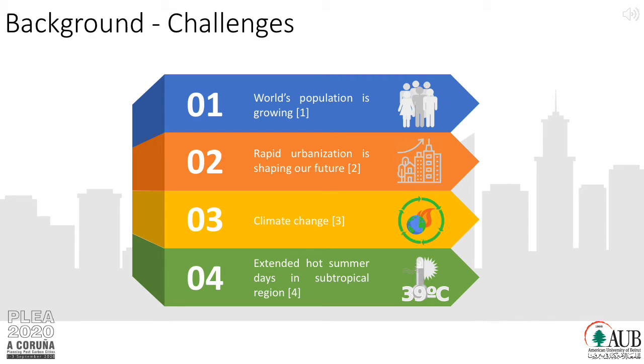Our world is facing several serious energy-related challenges in different sectors, and this has already raised concerns about the associated dangerous environmental impacts. The world's population is growing, and this is leading to a significant increase in the use of energy sources. The countries in the subtropical region have extended hot summer days, the fact that causes a higher energy demand to cool indoors. Climate change increases the cooling demand even further. Therefore, the world is nowadays confronted with an energy crisis which requires establishing different strategies, plans, and policies.